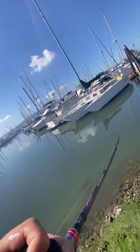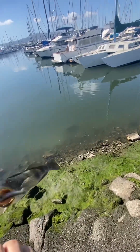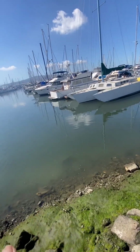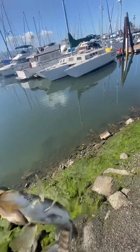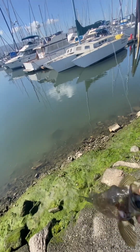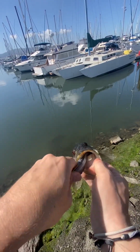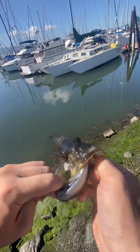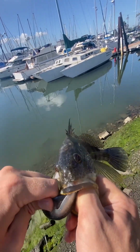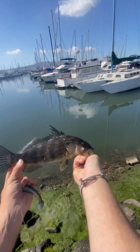Oh, it is on fire right here. Oh. Oh, nice one. It is on fire over here. Absolutely swallowed it. Nice. Let's get another one. Nice one. Probably about 13, 14.